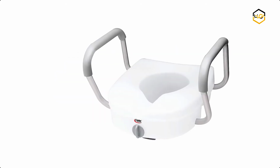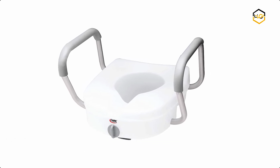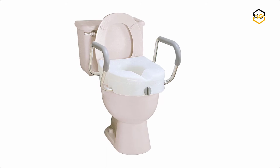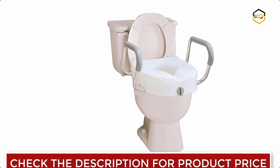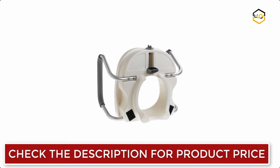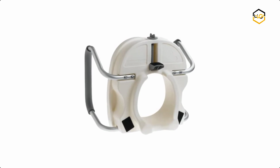At number 4 we have the Carex Health Toilet Seat Riser. The toilet seat riser will fit round standard and elongated toilets. The hole in the middle is 9 inches. The raised toilet seat with arms is 17 inches deep, 17 1/4 inches between the arms and a seat 15 1/2 inches wide. This toilet seat is designed to conform to body contours and is designed for those who weigh up to 300 pounds. This toilet lift comes with toilet seat handles that are padded.